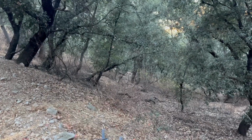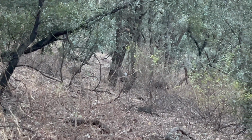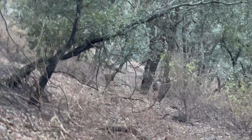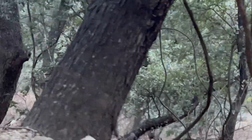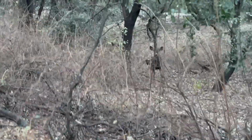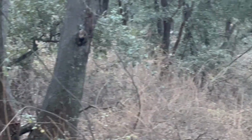There are 2 deer right there, and maybe 3. Yeah, okay, 1, 2, 3. They blend in quite well, so I don't think they think I can see them, but I will keep filming them. Yeah, there they are, okay. A little bit of action. Not too afraid, but yeah.